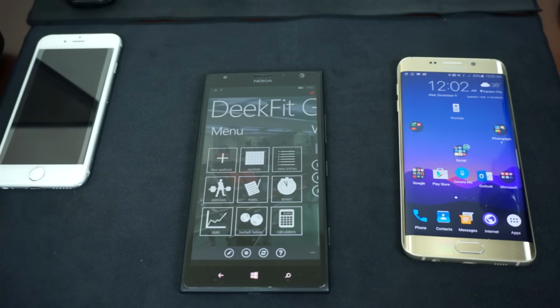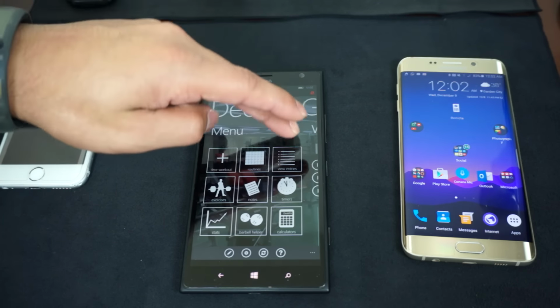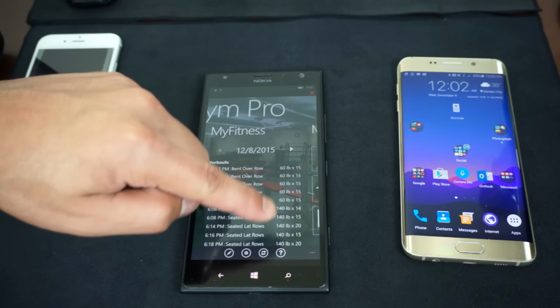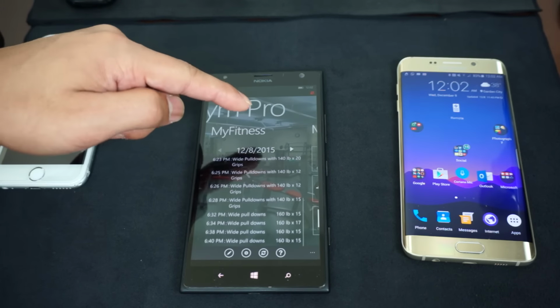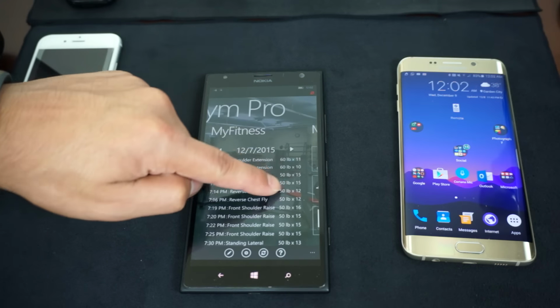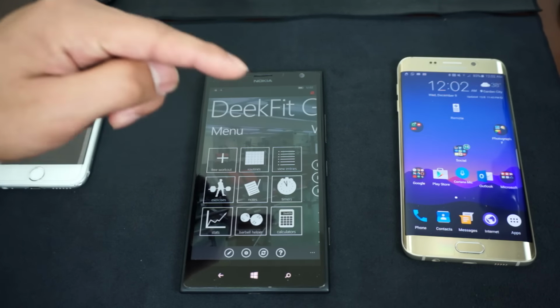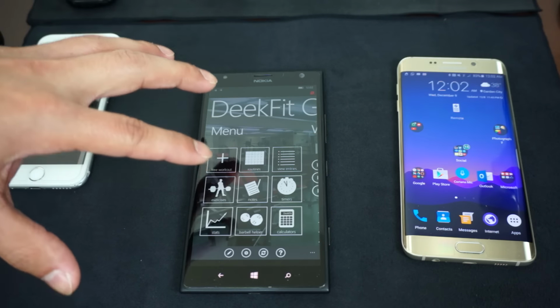This is my workout application. I use it every single day, and this is what I use to log my workouts. I can weigh in, and I can look at all of my workouts from today and from yesterday, all from here. It's a super powerful application that I love to use, and I cannot live without it.